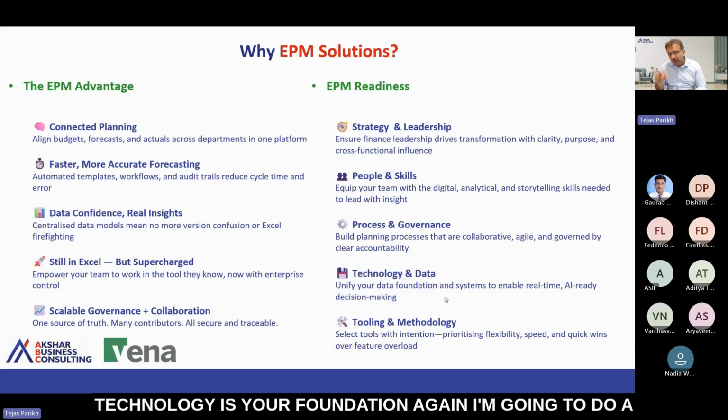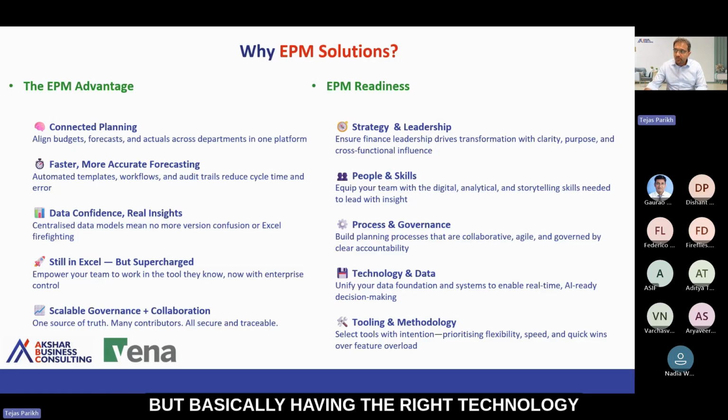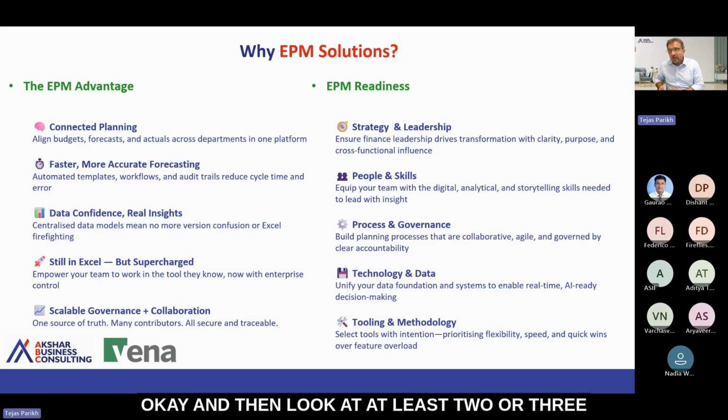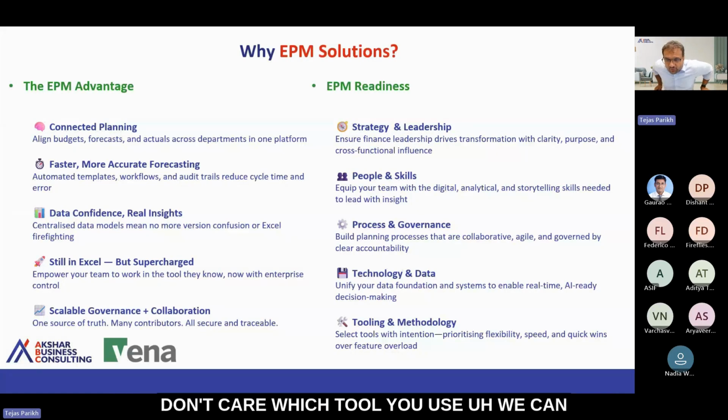Technology is your foundation. Again, I'm going to do a slide specifically on this one, so I'm not going to go too deep, but basically having the right technology infrastructure is important. Just EPM is not going to solve your problem. So you need to have the right infrastructure of technology around it. And then the tooling selection methodology: you need to be very clear of what you want from your tools. Okay, and then look at at least 2 or 3 tools before you make a selection. Yes, today the presentation is on Vena, but we are basically tool agnostic. We don't care which tool you use.